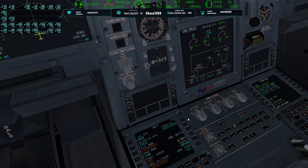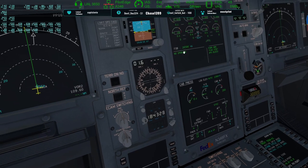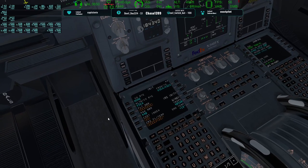Redoing that, at runway 10 right, changed the auto to the correct altitude, but center my vehicle, weight balance is still the same.